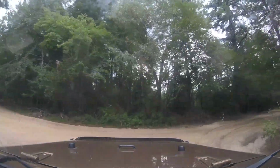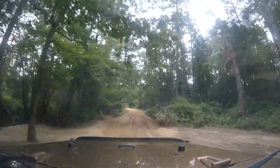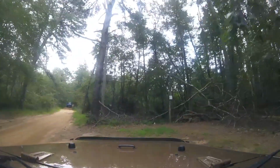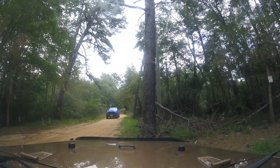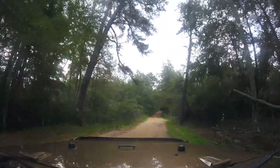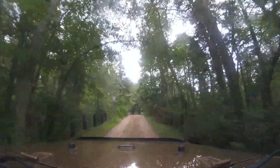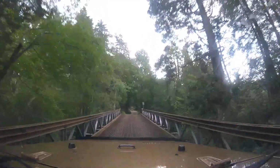So here we are coming up at the turnoff for Quaker Bridge Road again. And it looks like somebody's coming over the bridge now. This is a guy we saw earlier when we first came in. We were following him. So this is Quaker Bridge, named for the Quakers who made a trek from Philadelphia down to the shore. Apparently they had a community down there as well.